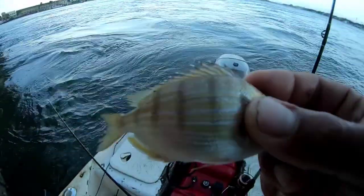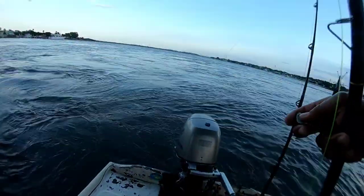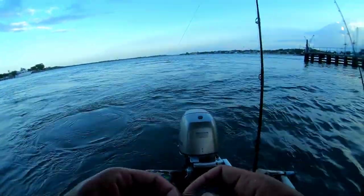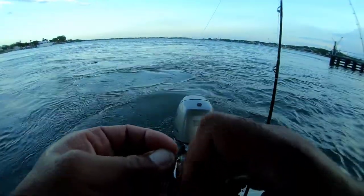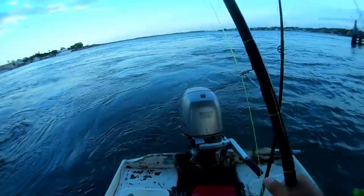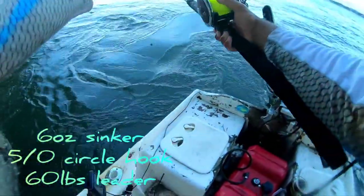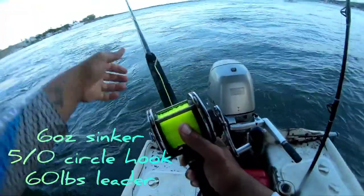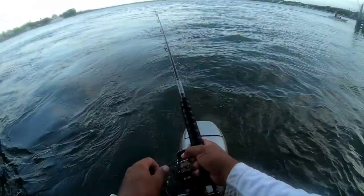We still got one of these pinfish left. And I know the reds love pinfish. So let's hook him up. I don't want to lose him. I'm gonna hook him through the tail here. Because even if he's dead sitting there, as long as he stays on that hook, we're gonna get him. All right, we're at the bottom. There we go. Drag set. And let's wait for another one.